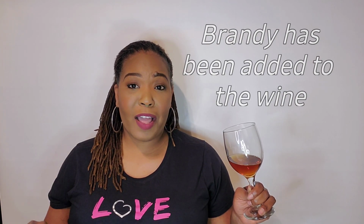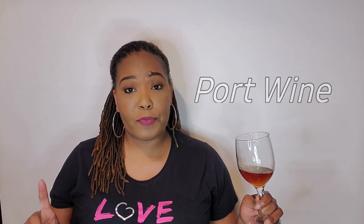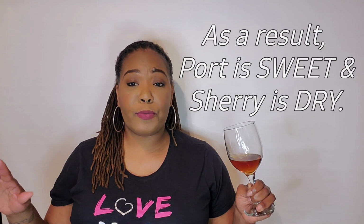Another fortified wine that people always think about is port, but there are differences between this and port. One main difference is when you make port wine, the brandy is added during fermentation. With sherry, the brandy is added after all the fermentation has been completed, okay? But since we're talking about Jerez de la Frontera today, we're sticking with sherry. We're gonna leave port for another day, okay? Let's continue.